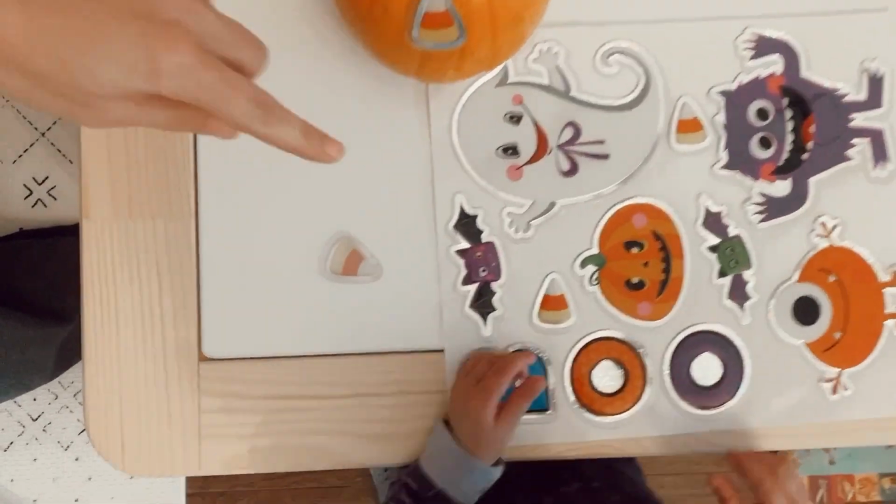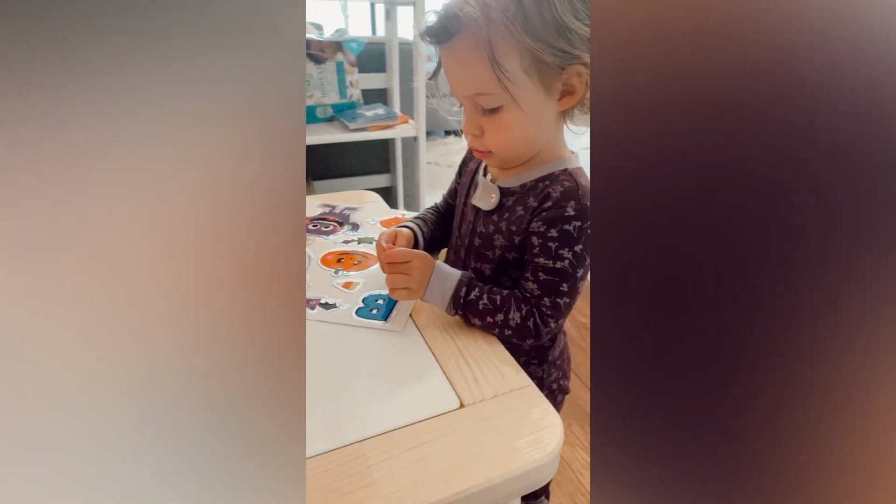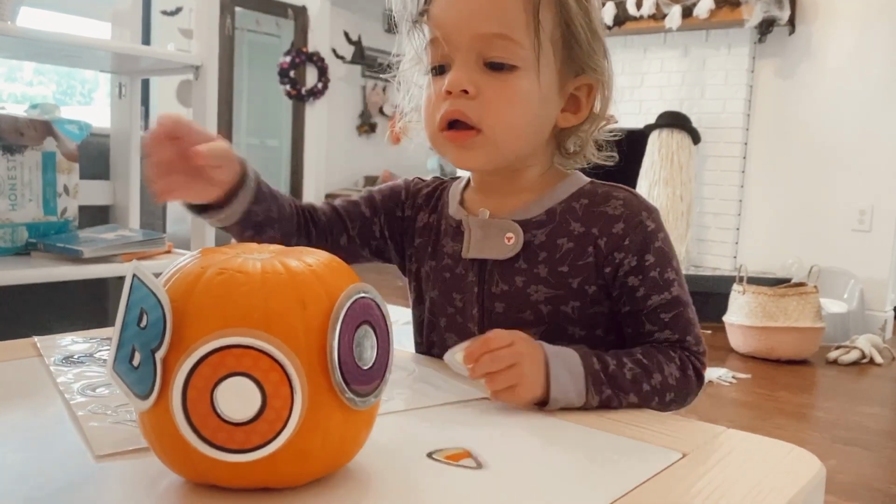Another one we recently did with her, an idea from my friend Callie at The First Coffee. We went ahead and got some stickers on some pumpkins, and she had a total blast with that one afternoon.